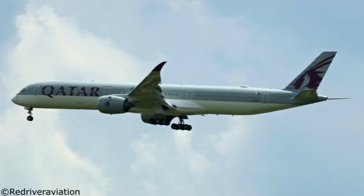But off the top of my head, there was a Korean Air 777-300 with the 50th something sticker. Can't remember off the top of my head. I think anniversary or something. And then Emirates 777-300 with vapor. Most of them did have vapor.